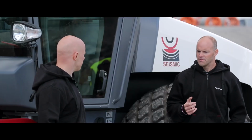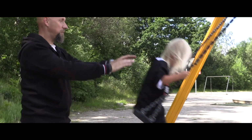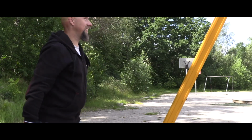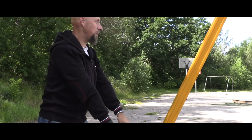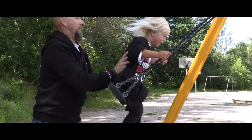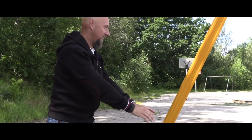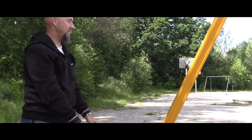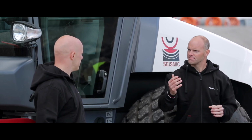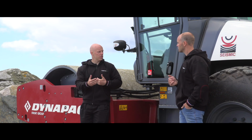I'll try to. Imagine a child on a swing. You know that if you push the swing at exactly the right time, the motion of the swing will increase. However, if you push the swing at the wrong time, the motion will not increase, or it might even decrease, because it's very important to feed energy to this child-swing system at exactly the right time to have the motion increasing. Okay, so push the child at the correct time, the child is going to go higher.